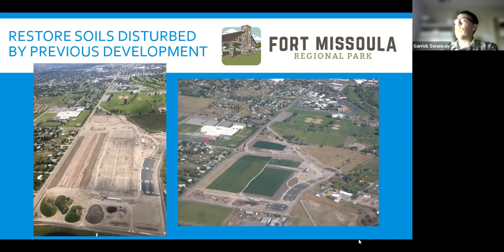The construction of Fort Missoula Regional Park disturbed 138 acres out of 156. Of the 138 acres, 30 acres were revegetated soils. Approximately 25 acres were restored soils with 40 acres of athletic and sports fields and 0.8 acres of bioswales. Here you can see an image on the left of the multi-use fields, as well as phase one, and then about 90% completion on the right image.